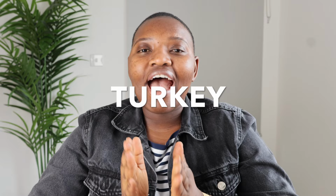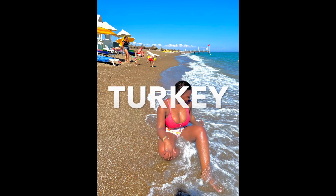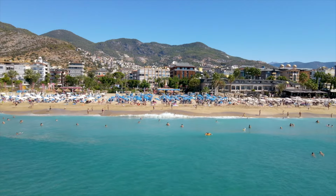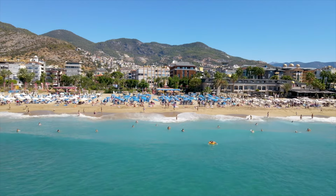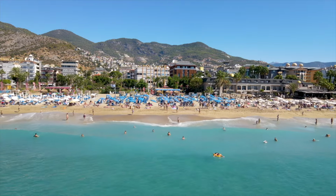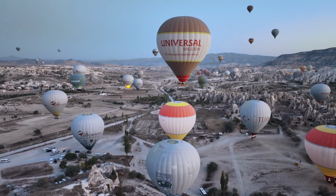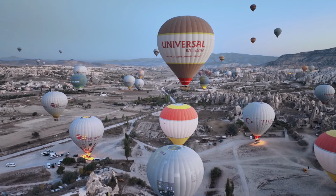The first country that I want to share with you is Turkey. I have been to Turkey in 2022, I think in June. It was a nice warm summer. Turkey is beautiful. You can go to areas like Antalya, where I went, you can go to Istanbul, you can go to Cappadocia. It's beautiful there. The hot air balloons are beautiful in Cappadocia especially. And you can make a very great trip out of Turkey.